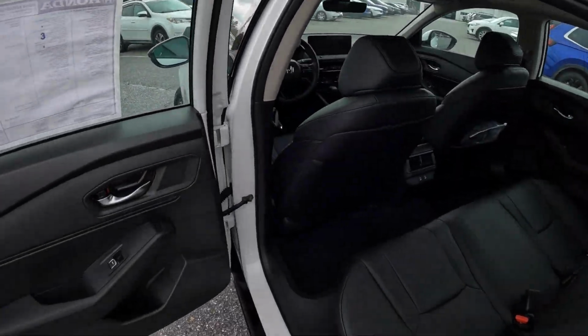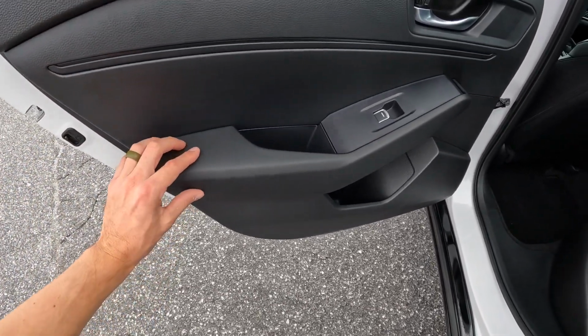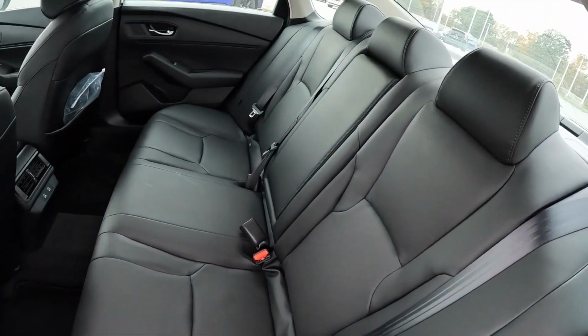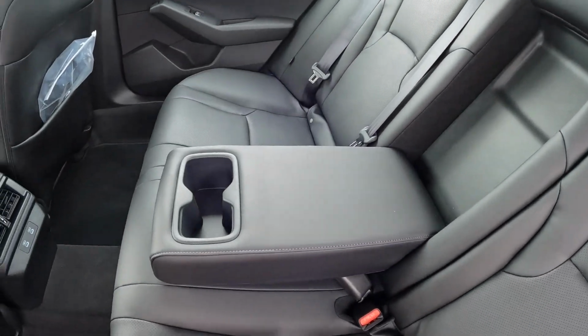So this has a black leather interior. The door panel in the rear is mainly just molded plastic. However, we do have this soft touch material on the armrest, which feels really nice. Grab handle and storage, and then the smooth leather and perforated leather all throughout it. So in the center seat, we can pop this down. We have an armrest as well as cup holders.